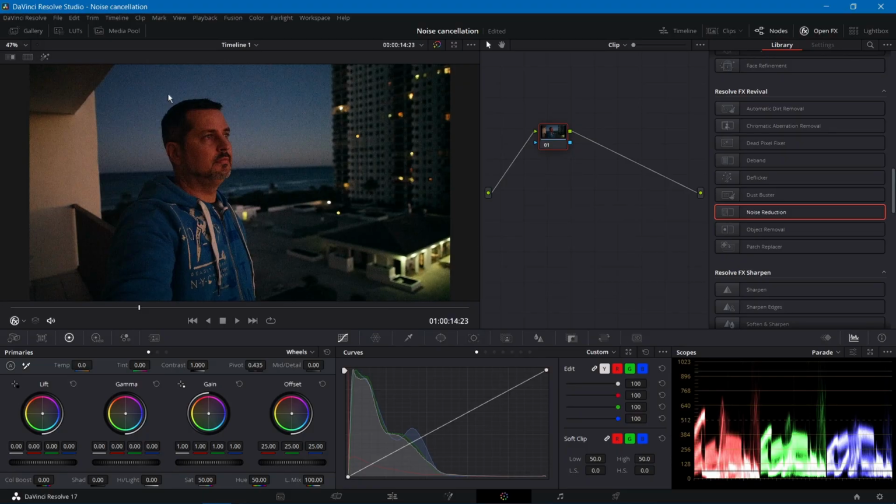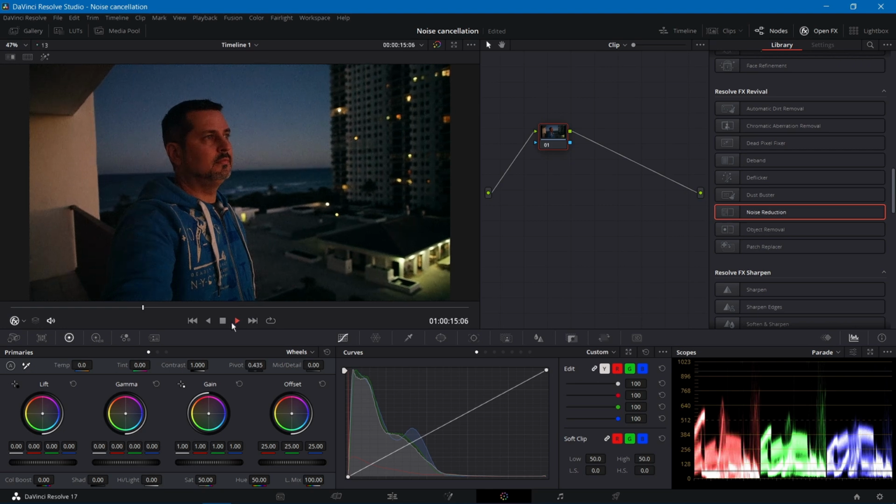The fifth reason I wanted the studio version is for the noise cancellation feature. Now, I gotta show you this because the image will tell the story way better than I ever could. Here's a clip that I took in low light, obviously, for one of my other comparison videos, a very high ISO shot for the camera that I was using.